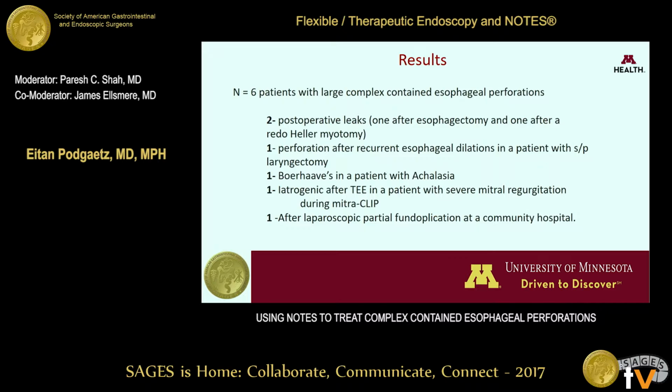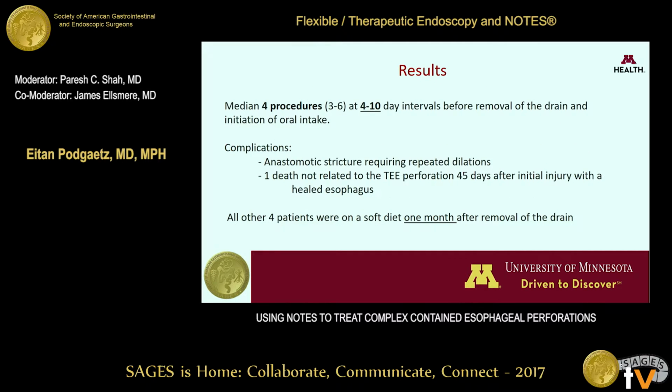Two of these patients happened in-house, so the treatment was within 12 hours, and 4 of them were after 24 to 48 hours because they came from other institutions. As a result, the patients needed a median of 4 procedures, ranging from 3 to 6, at a 4 to 10 day interval before we were able to remove the drain and initiate oral intake.